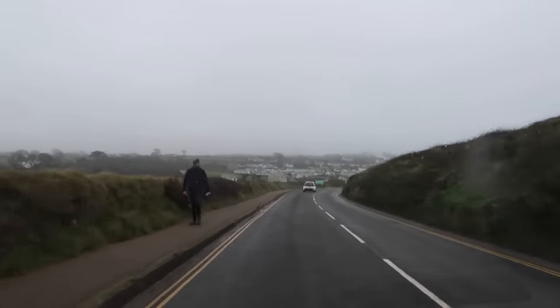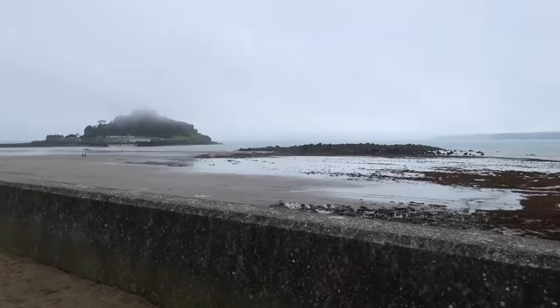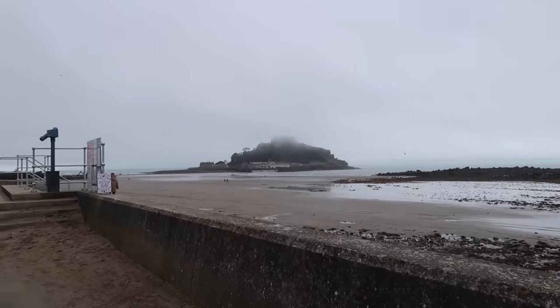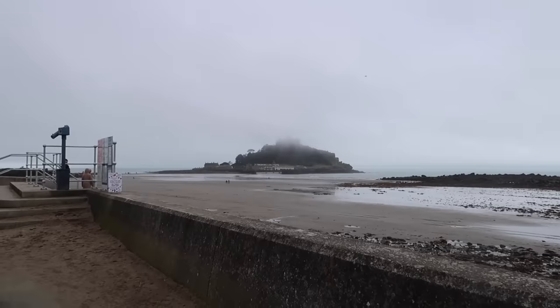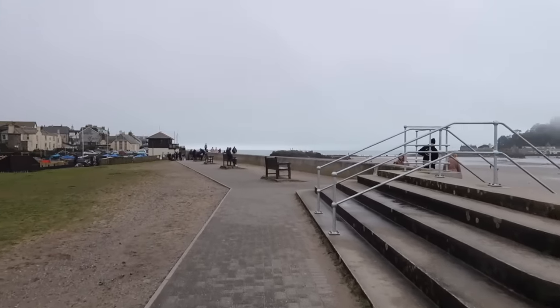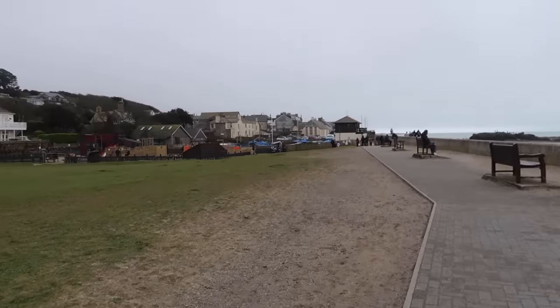Hello. So I'm going to have my coffee, and then we're going to drive to St Michael's Mount. That's all right on the top, if you can see it. Very misty. Yeah, we've got to climb all the way up there. Safely. As I said to Atticus, next time we come in the summer, we're having proper walking boots or walking trainers. Little play area over there.